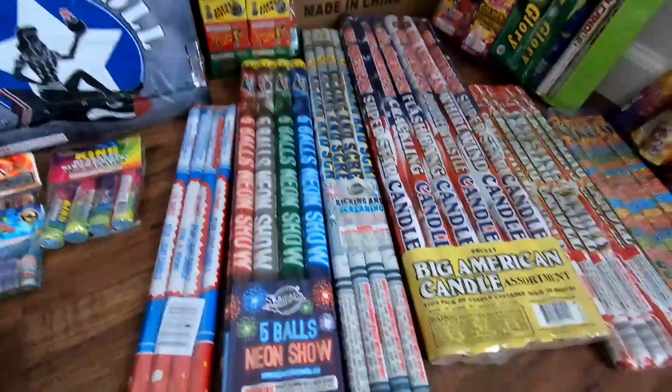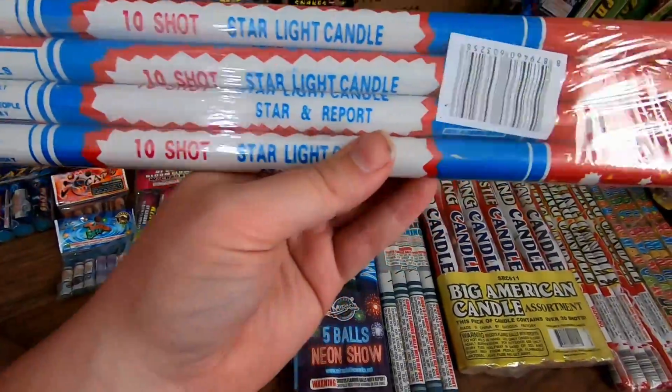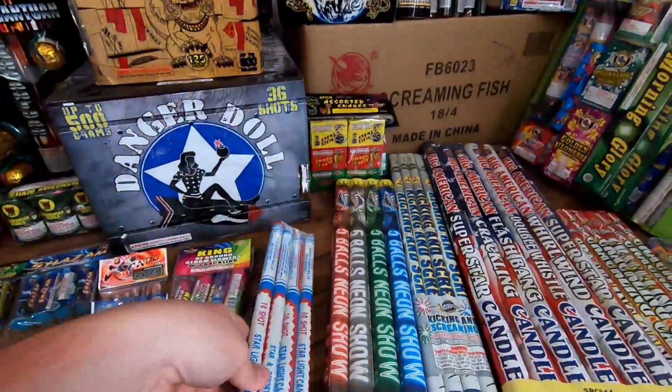Down here, we got the other Roman candles. These are the ones that I got from the retail side of the store. So we got the 10-star light candle. You guys might know these. These are just your generic Roman candles. Want to see how these have gotten over the years.